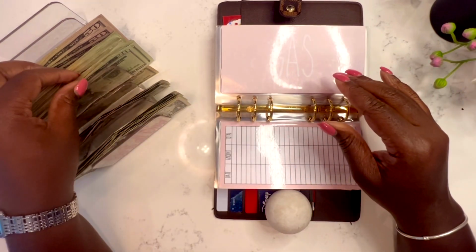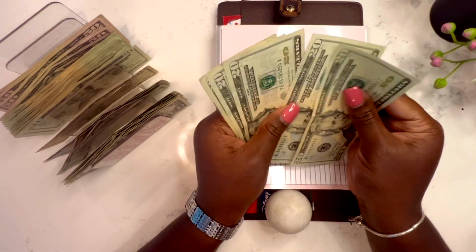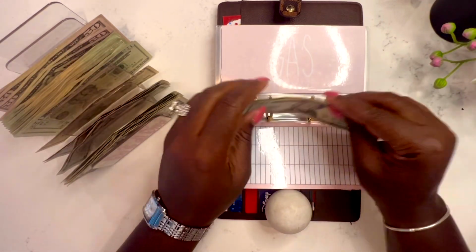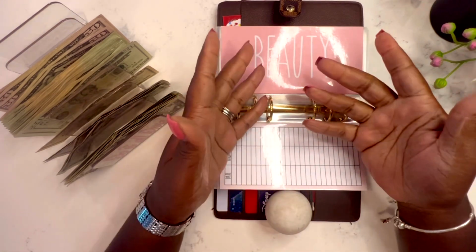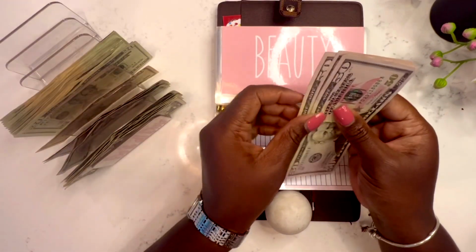Gas, I'm bumping this up to $80 because I'm gonna be driving around this week. 60, 80. I really think I should do more than that, but we'll see. Okay, beauty's a big one. My daughter and I are getting our braids done this weekend, so I want to make sure I have enough of that.